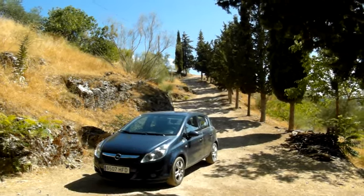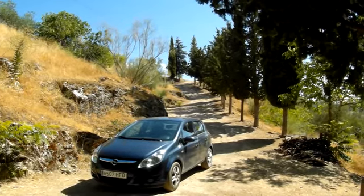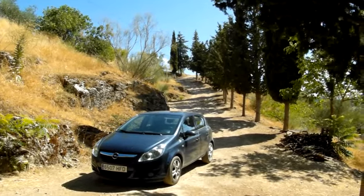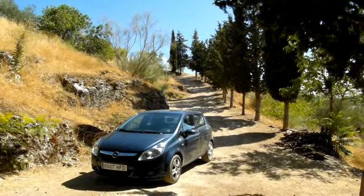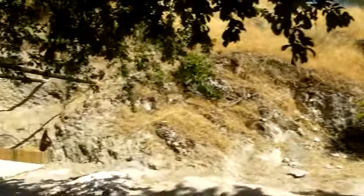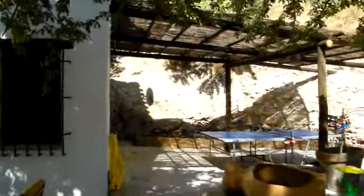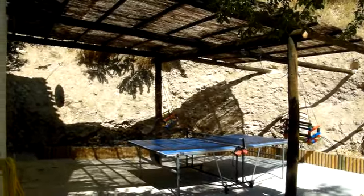Okay, so this is Casa Rural El Tajil. Just going to start with the driveway into the property. A little bit tricky, but we had just a course, as you can see in front, and once you get the hang of going up the hill, it's fine. Coming around then, as we approach the house, you can see over on my right there's a tennis table, and it's in the shade, which is pretty good.